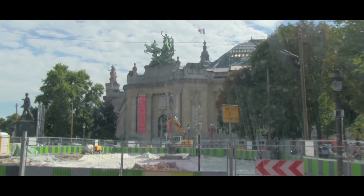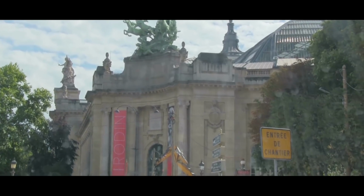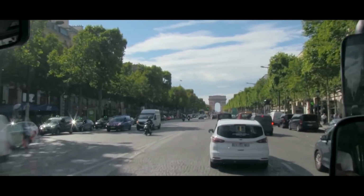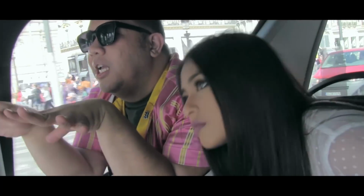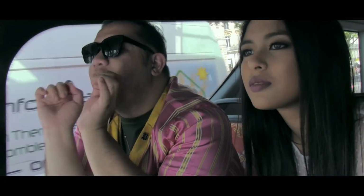What's this? Oh, this is the Grand Palais, the grand palace. Oh my God, sir. That's where they hold the Chanel fashion shows. If you go up there, you can see the city, how it's diverted and shaped like a star.